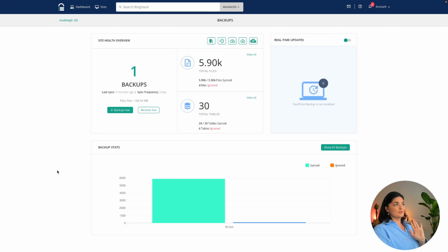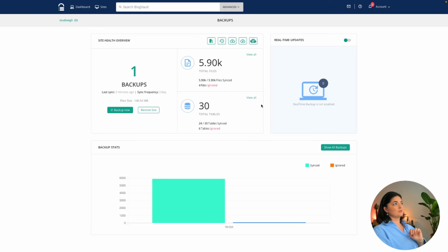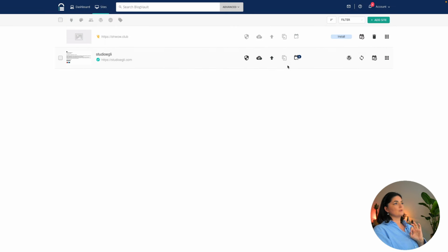This is super, super cool. So you can download your backup, you can auto restore, you can migrate and test restore. Okay, so real-time updates. I think for this, yes, this is not included in my plan. But this is very cool. So now I can sleep at night knowing that my website is safe.